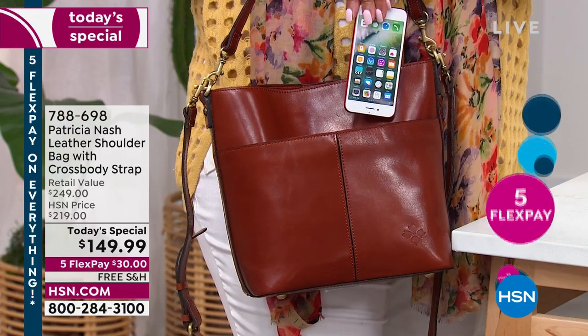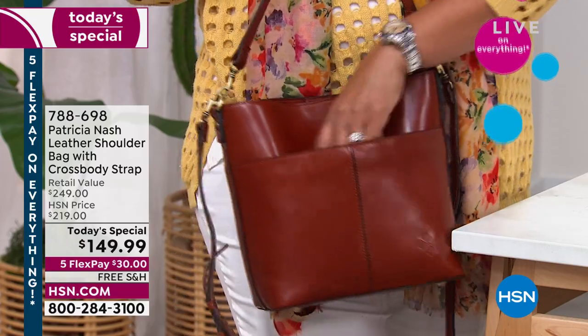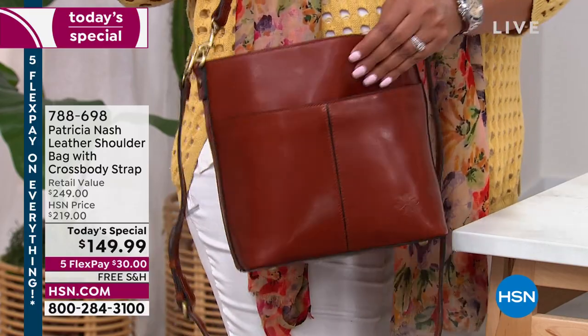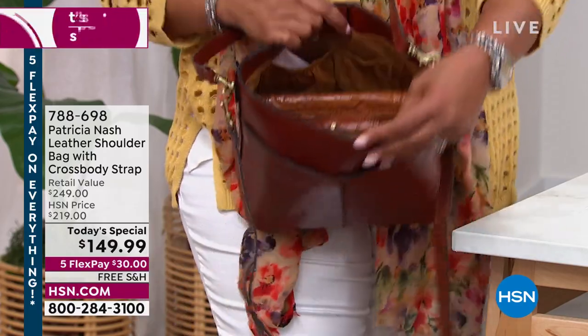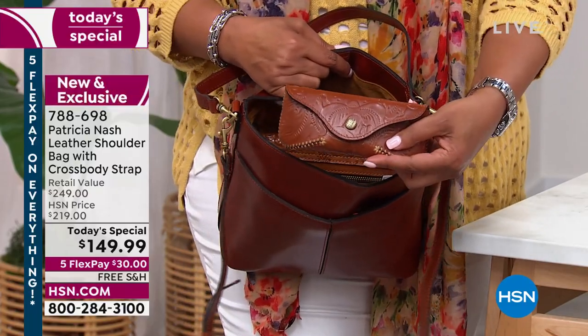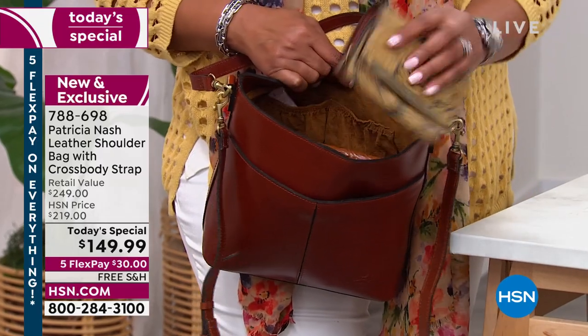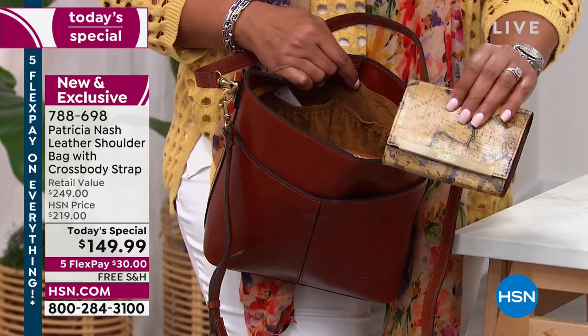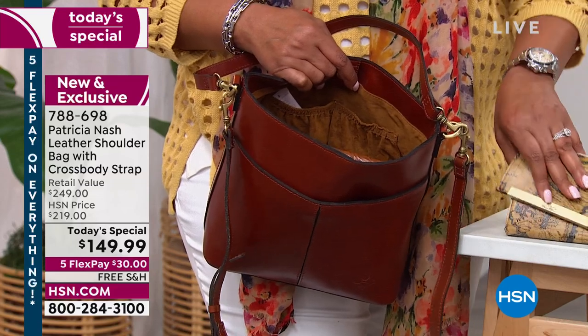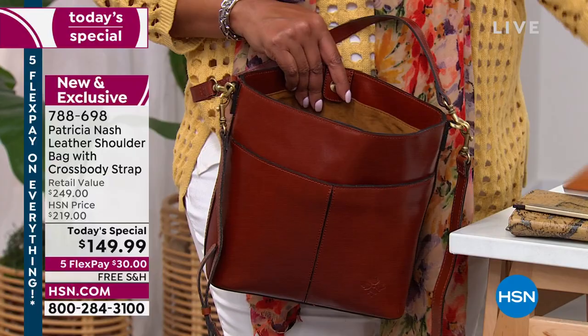And you're going to feel good about being able to get to anything. And here you put your phone in, right? You put your key fob in. We're always digging around, like, where are my sunglasses? You've got, I love this. Oh, look at that Patricia Nash sunglass case. You got your sunglasses in here. Beautiful, beautiful wallet in that European map. That's gorgeous. You've got your organizer. So much can fit in here.